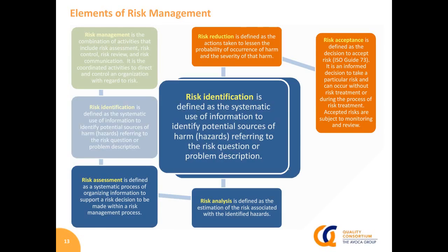So to that, if we look at these a little bit more, risk identification is, and this is a key word that I probably should have highlighted, systematic.